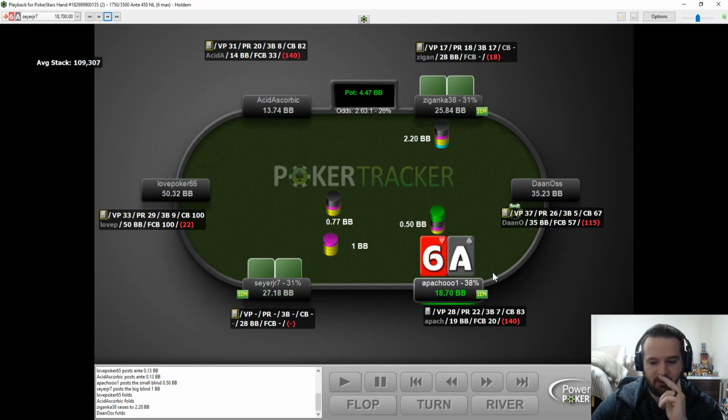That's okay. I don't think we always have to be shoving this specific, like ace 6, ace 7, ace 8 versus an open from the cutoff. We're going to prefer the ace 5, 4, 3, 2 that can make straights to the ace 6, 7, 8. Ace 9 is definitely going to be a shove.